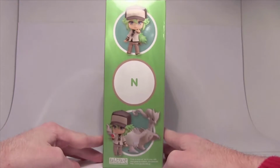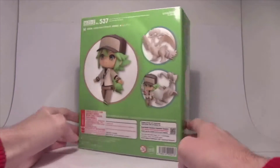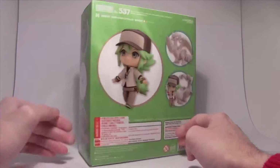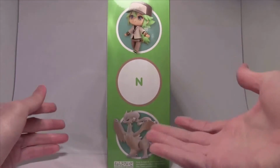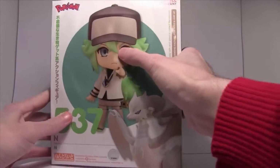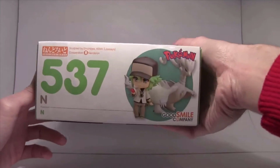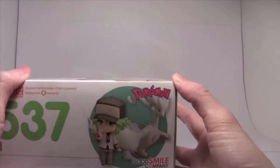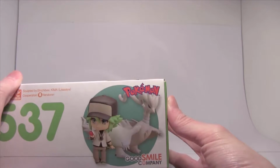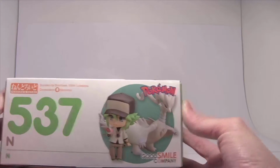Let's have a look at the side here. We've got N and Reshiram, more N and more Reshiram, with some nice poses for them. N and, as you may guess, Reshiram. And then on the top there's N. And there's N with Reshiram. Bottom, N with Reshiram. Oh, is it me, or does the Pokemon logo on this look really weird? It's not just me, right?